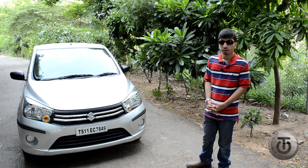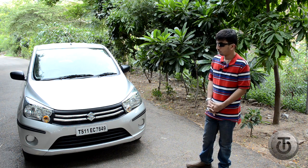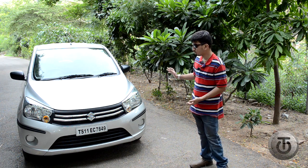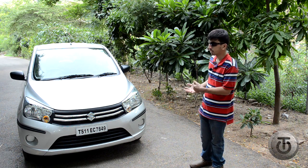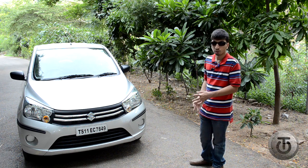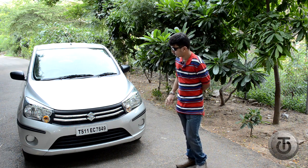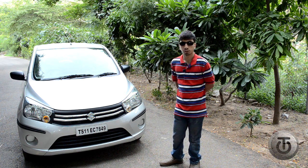Though I did feel that Maruti could have made the styling a little bit better. They could have made it a little bit more sporty from the back side, and the side of the car could have been better. The front is good. I don't have much complaint on the front, though the back side seems a little bit boring and plain, and the side also seems a little bit boring and plain. They could have made it a little bit more sporty to suit the younger audience, but still the design is good and sober.